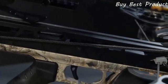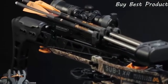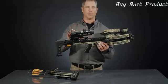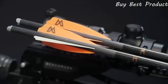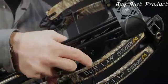The Sub 1 XR comes in either a black finish or the new Realtree Edge camo. It comes as bow only or as a kit. The kit features a Hawk 1.5 to 5 scope with a ballistic ranging reticle, rings that come mounted on the scope, flip-up scope covers, a machined aluminum level that comes mounted on the bow, arrow web quiver, 3 match grade arrows, as well as the patented claw system, which allows you to attach and detach a quiver easily in the field.